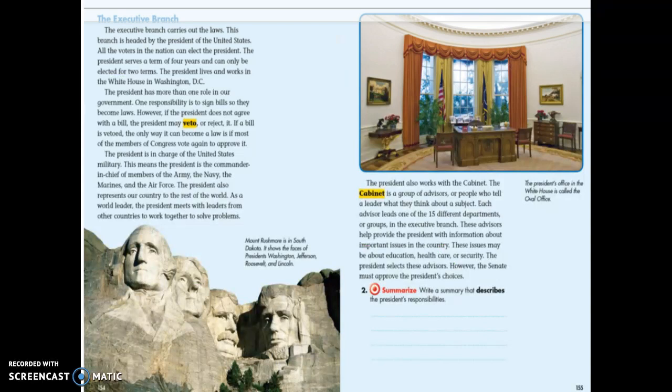Okay, next, the executive branch. The executive branch's job is to carry out laws. So the new laws created by the legislative branch, it's the executive branch's job to kind of give the final approval for the laws and to make sure that they are enforced or carried out. This branch is headed by the President of the United States. Okay, and we know that all the voters in the nation get to elect the President. The President's jobs are important, and some of his jobs include he has to sign bills before they become law.